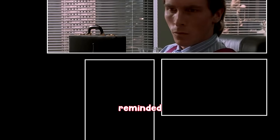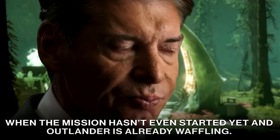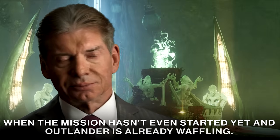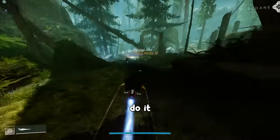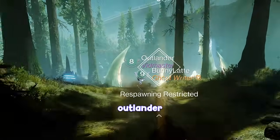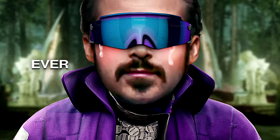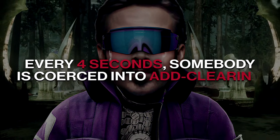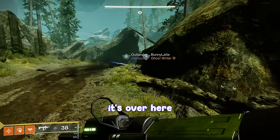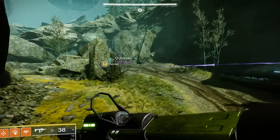When I saw that tank, I immediately remembered the Kate exotic mission. I forget. Alright, fuck it. I kind of forgot how to do this part, but let's do it. It's simple. Just let me and the other Outlander do it. Okay. It's over here.